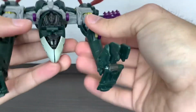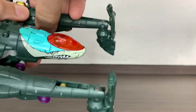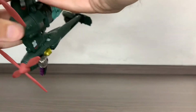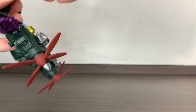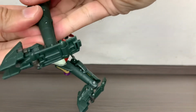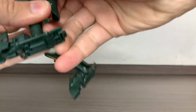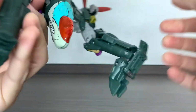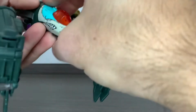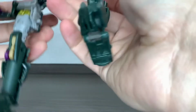This thing is floppy. Now we then want to undo the legs. Same for the other side. Just have to be a bit decisive when pulling this outwards. Snap that there. Then we bring the cockpit upwards. We pull the legs down.